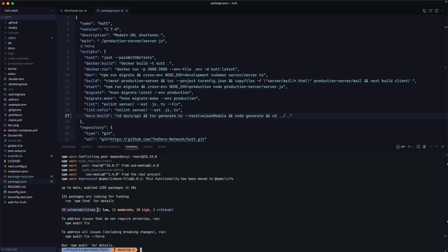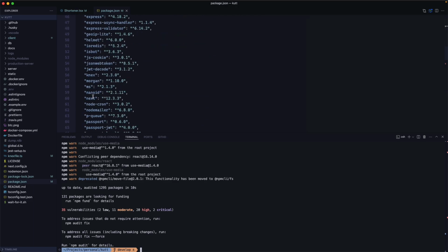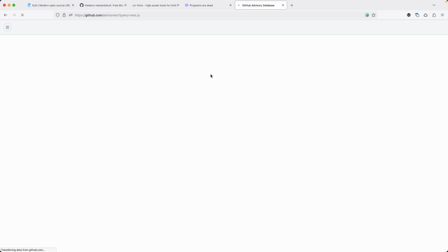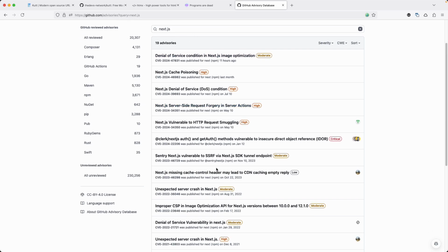35 vulnerabilities. 2 low, 20 high, and 2 critical. Now, here's the issue. I already know that some of them at least are for Next.js. And it would have been fine if there was a patched version that I could update to, but that's not the case. So if I come here and search for Next.js, and let's just open one of them.